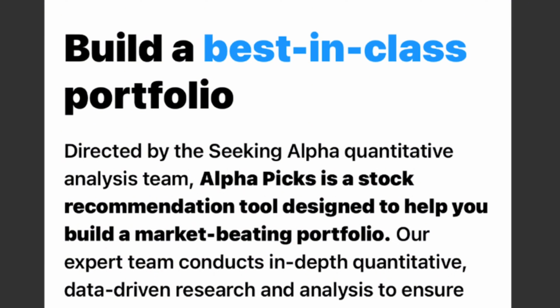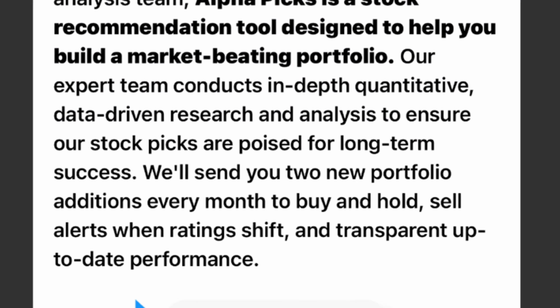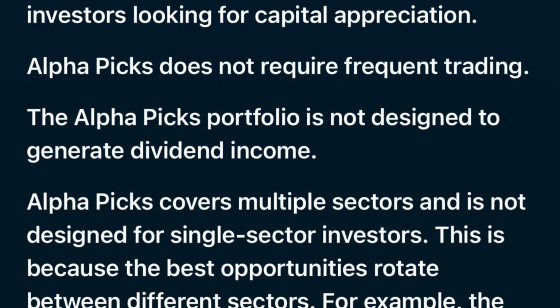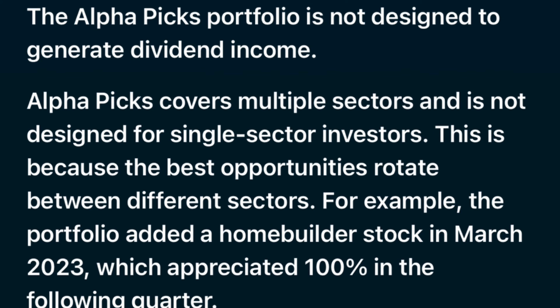All right, so let's jump right in. Alpha Picks is a subscription service offered by Seeking Alpha, which is a popular financial website, and it's known for its investor community and its research tools. So what they claim is that Alpha Picks helps you discover what they call high conviction investment ideas through a combination of what they also call quantitative analysis and analyst insights.